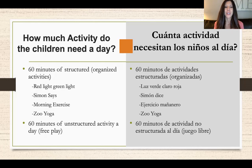As we move forward, getting this 60 minutes of structured activity is sometimes a little bit difficult. So I want to go through it and give you some ideas, because it does add up. You don't have to do the 60 minutes all at once. I have a couple examples here, and we're going to talk about them more: red light, green light, the Simon Says game, morning exercises, and zoo yoga. These are just a couple of examples.